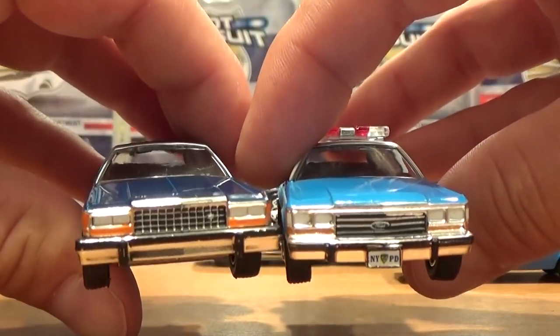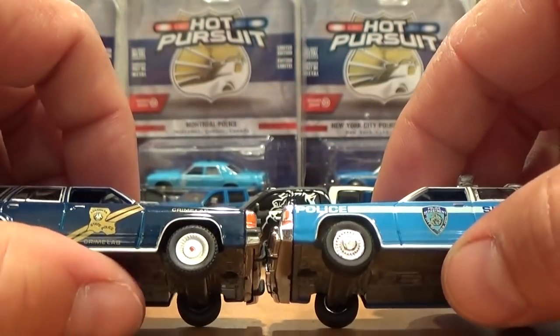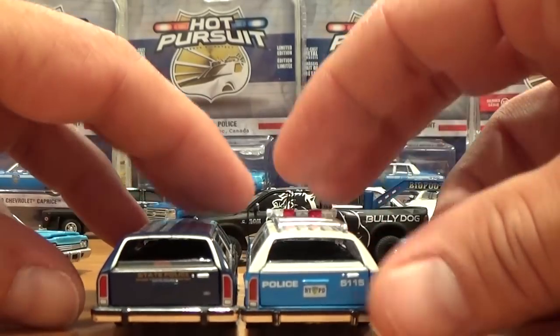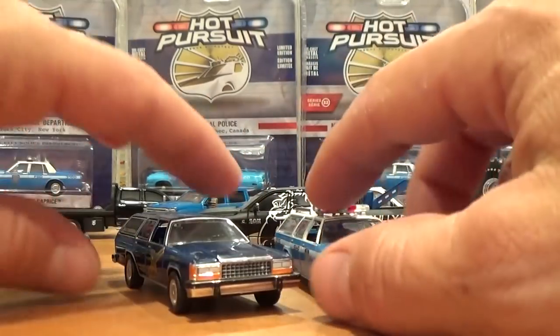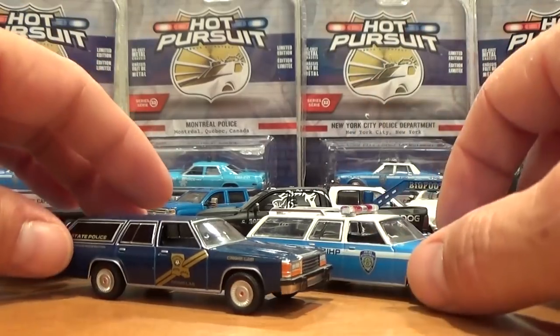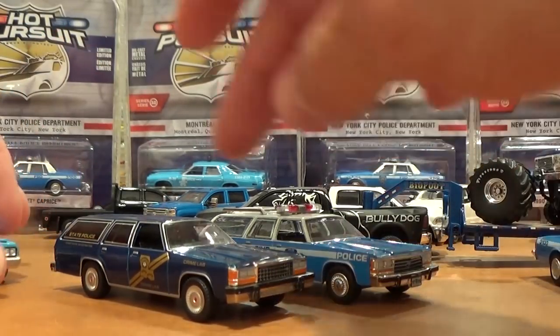But check out the year-to-year model changes on these cars. It's really quite clever. As I've said before, Greenlight is very clever at how they can make so many year-to-year models from these castings without a huge expense of retooling, just based on how the cars are assembled in so many different parts. But I love these station wagons. I'm going to buy every single one they produce.